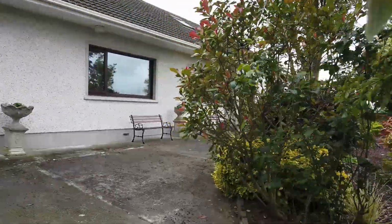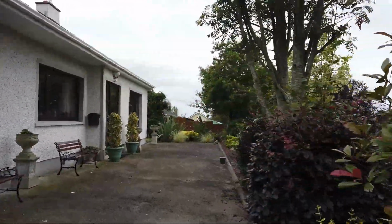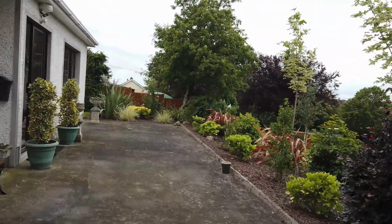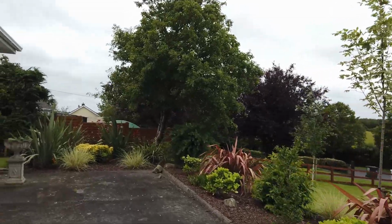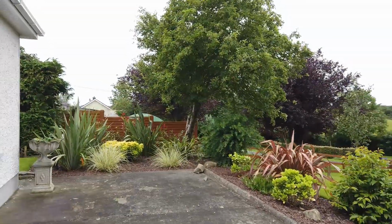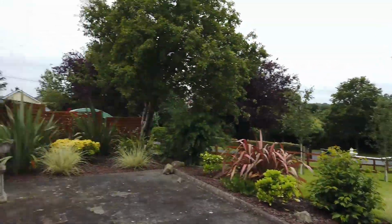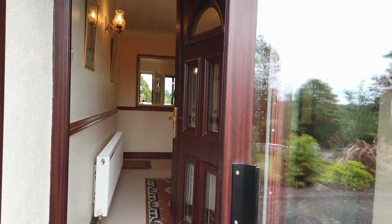So this is in Tallanstown, which is about 40 minutes I would say from Dublin Airport. This house is coming onto the market. It's 3 bedrooms downstairs, and upstairs is a very usable space. I suppose would suit a number of functions depending upon your requirements, and it's coming onto the market at €345,000.